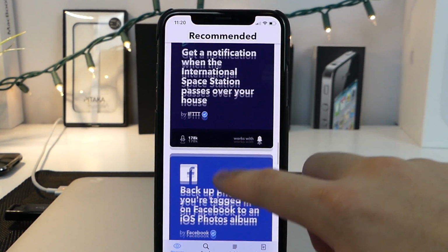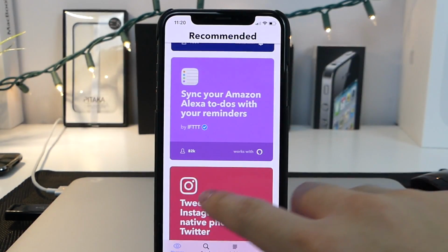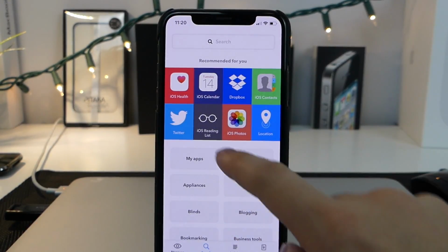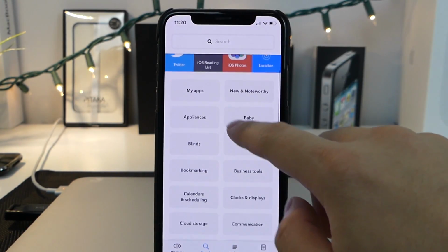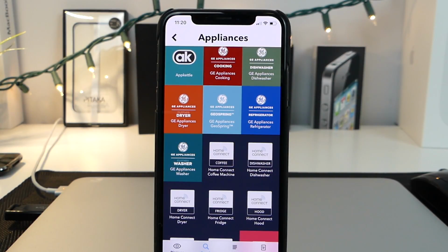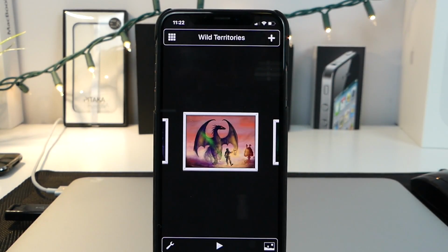Scroll down and you guys can see that you can back up your photos. You can set reminders within iOS. You can tweet. You can do everything. You can search for your specific app if it isn't available on here. You can search for iOS health. Go to app appliances and let's take a look here. You can control your entire house. Like honestly, your stove, your kettle, your lights, your dryer, everything. Look, it's really awesome. Alright, and moving on to the fourth one, we have Inspire.